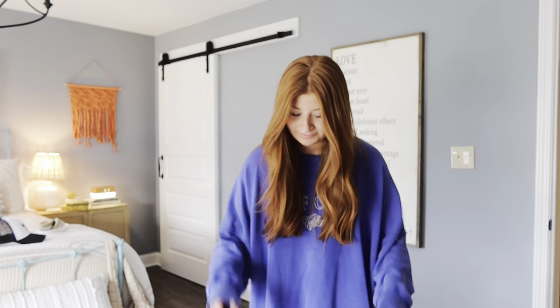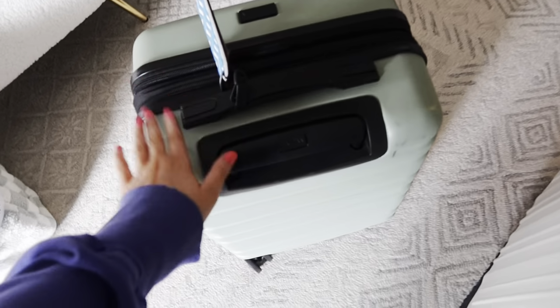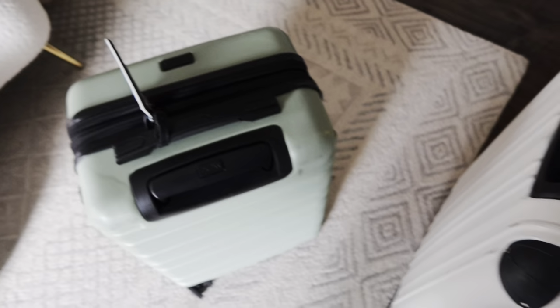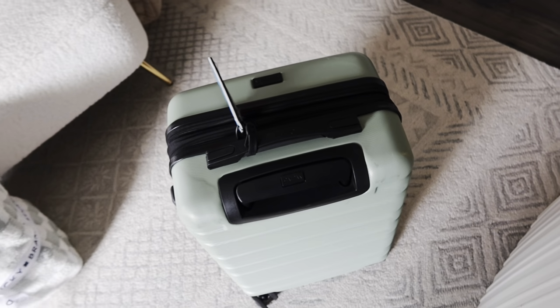We got the luggage. I honestly don't know which one I'm gonna pack in. I would love to think that I could get everything that I need in this one, but knowing me, it's probably gonna end up being this one. I'm gonna start with this one. We'll see how it goes.